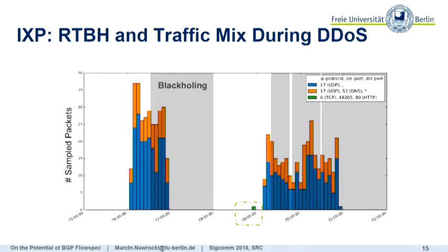To give you an example of how this looks: what we see here is the traffic to a specific IP address present at the IXP topology over time, and on the y-axis you see the number of sampled packets. The gray background indicates the time of blackholing. We learned two things here.